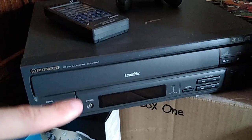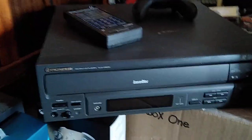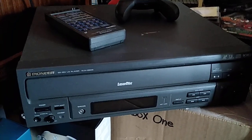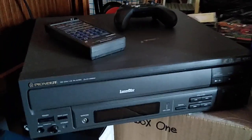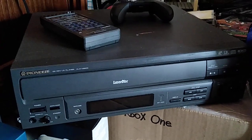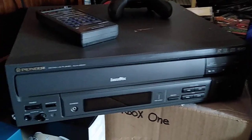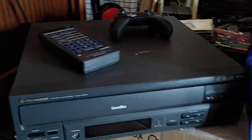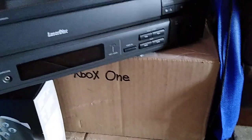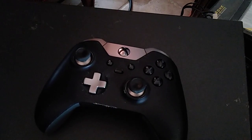Then I ended up finding this at a local flea market with its original remote and a copy of RoboCop, and my dad bought it for me and it was only like 20 bucks. Steal. Now, this is not one of their top of the line models. It's kind of like a basic model, but it's still awesome. I love it nonetheless. Then my original Xbox One is sitting below that in a box I put it in. Got my Elite Series 1 controller right there.